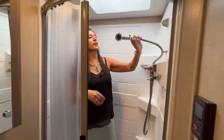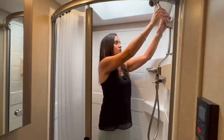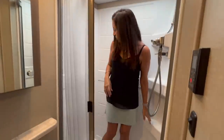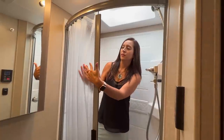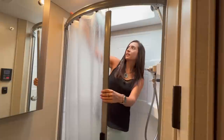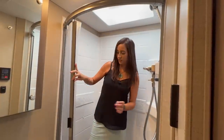Let's check out the shower head. It doesn't have any adjustments, but it does have a start stop switch. There are three ledges for storage right there. Now, the shower door is comprised of this plastic, but I like that it's curved on top, giving you a little more arm room when you're in here.